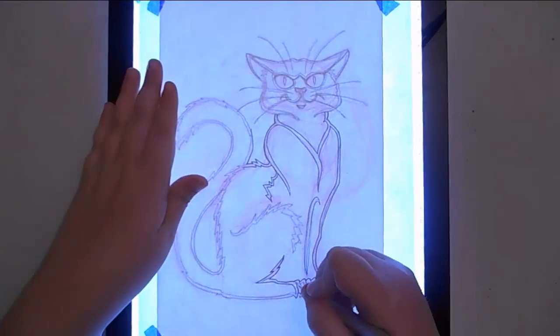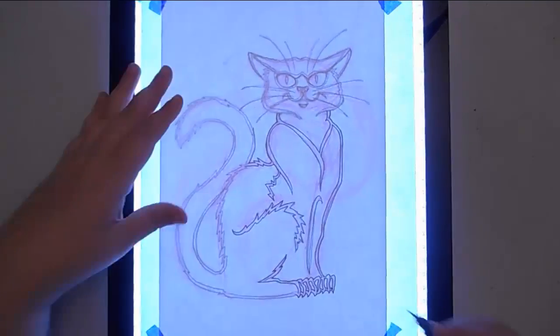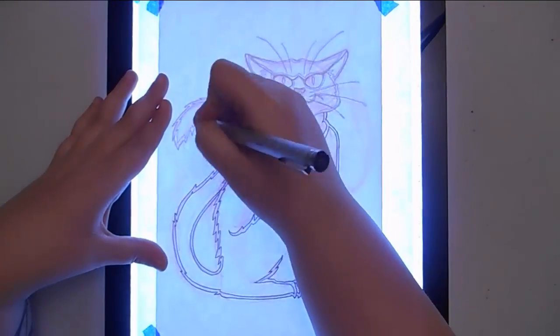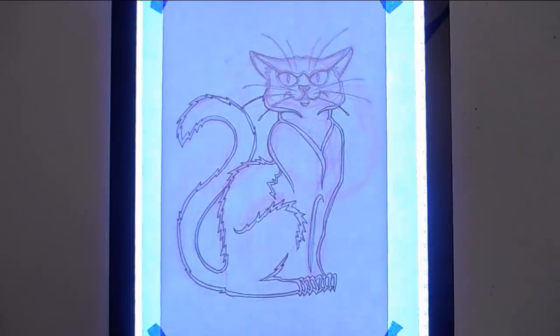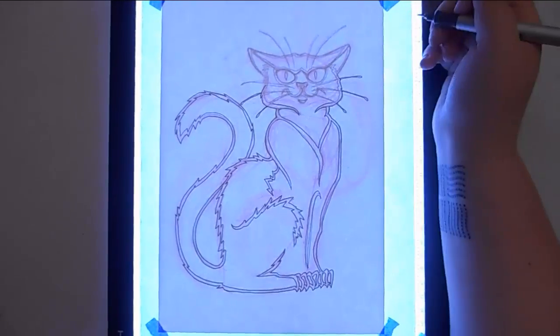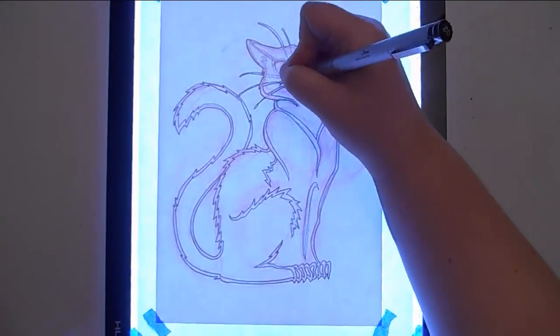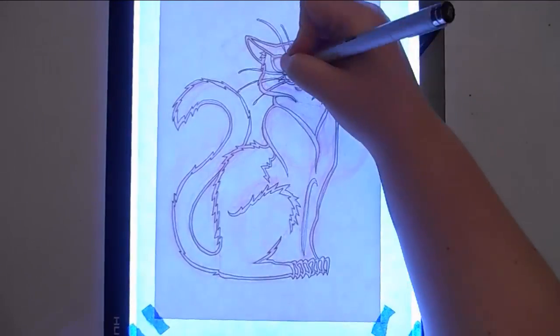And for today's drawing, my prompt was black cat. So for the simple prompt, I wanted to go in a slightly different style and try something new with my drawing. So this actual drawing was inspired, and I borrowed a lot from a poster from the late 1800s that was drawn by Steinlen.